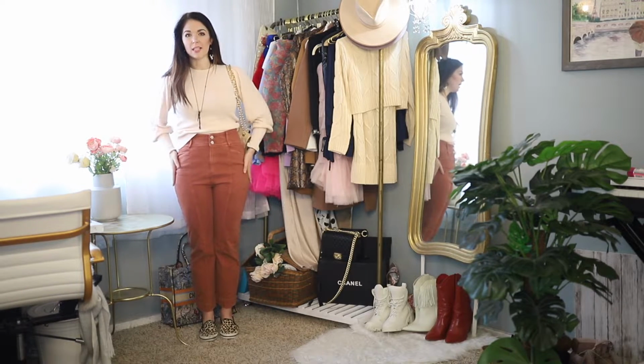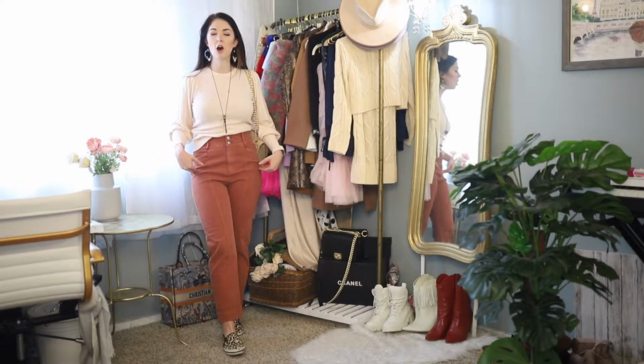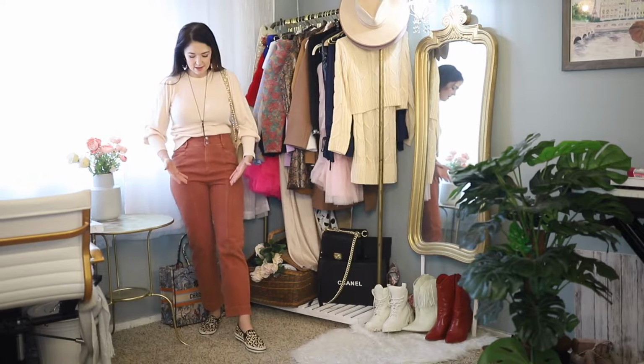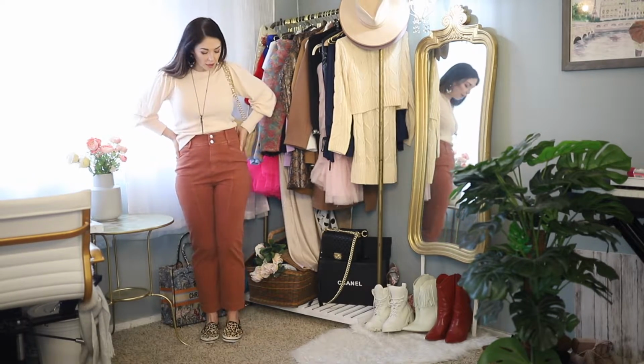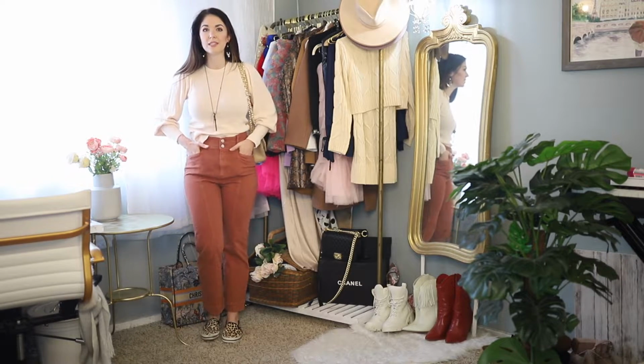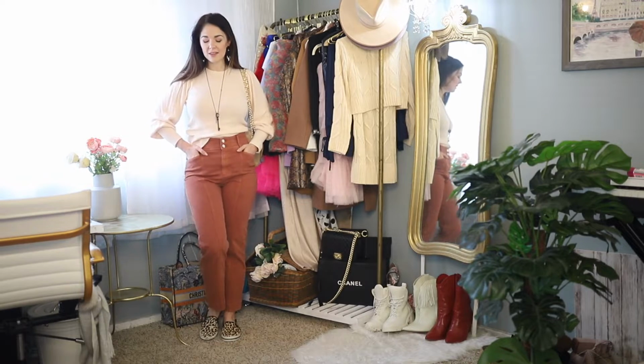Fit pretty good otherwise. I just feel like something about them looks kind of odd on me. I feel like if you're a little bit curvier on the bottom half, they just tend to, I don't really even know how to describe it. Like, I'll still wear them. I don't hate them. I love the color of them. I think the color is really interesting and unique. And I love that they have pockets. Other than that, I don't know.